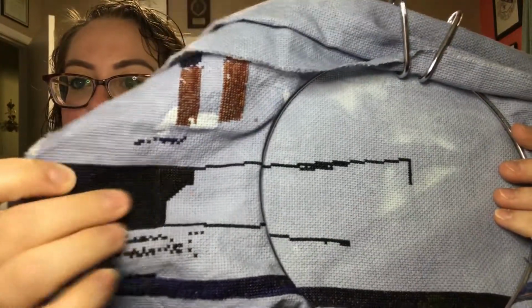I mixed blue and either gray or black to make a darker blue color, mainly for the ship, so that if there were any holes, which there are a little bit, because that just happens with solid black sections, it's not stark white, so it's not as noticeable. So that's what I did.